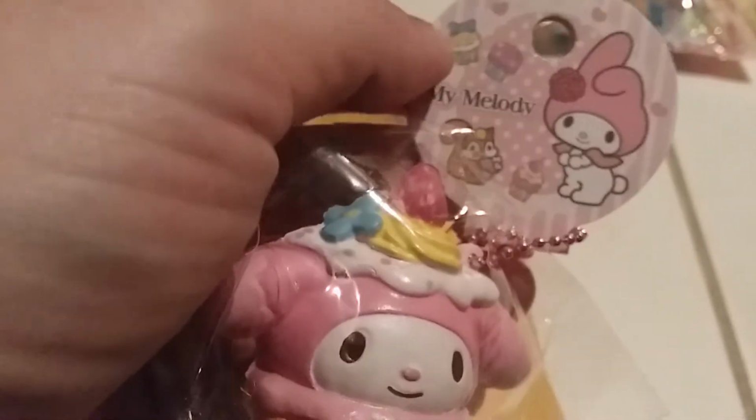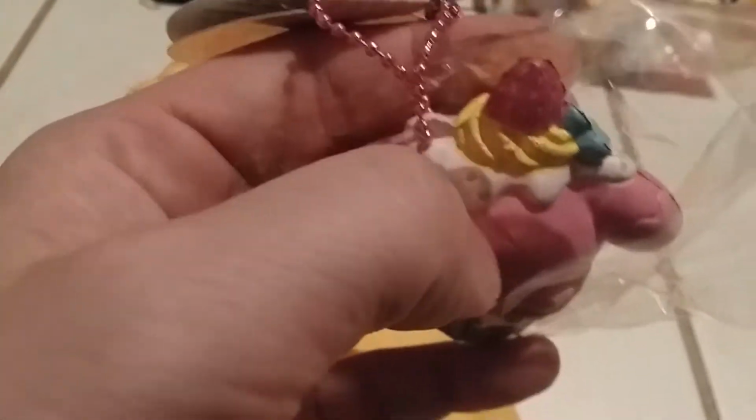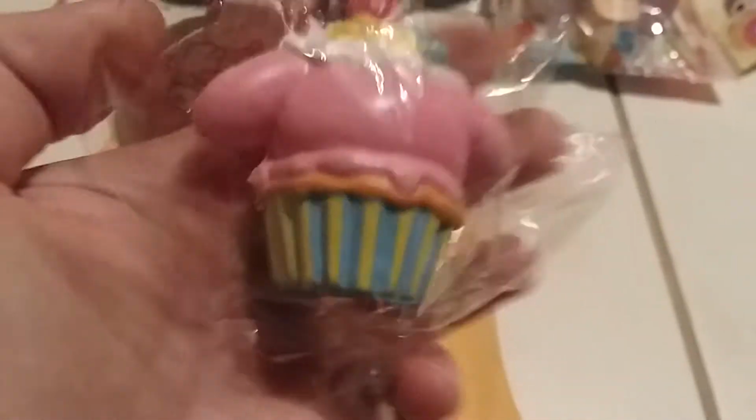Oh my goodness, I got a My Melody cupcake. I'm acting like it's a grab bag, but it kind of is because I forgot what I ordered. I kind of remember now. This was made in 2014, and I'm going with the theme because I have a Hello Kitty. I have the whole cupcake set, and I think these little Sanrio cupcakes are adorable. I think there were other designs, but they were all sold out, so I had to get these designs. You can see the little strawberry on top, then the little icing and little whipped cream. So that's My Melody. Next.